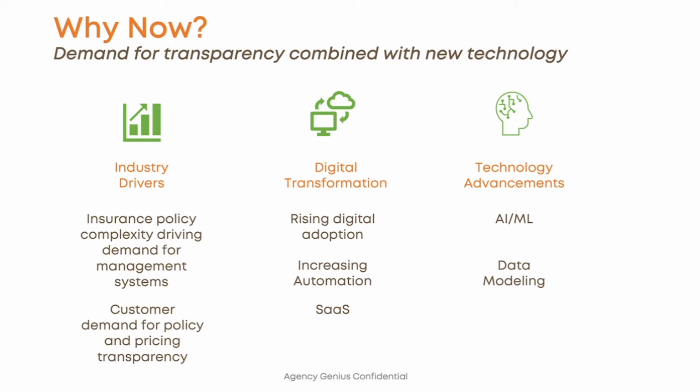In the example, we state the inflection point in the subtitle: demand for transparency combined with new technology. We list the key industry drivers happening now, along with the digital transformation shift occurring and the underlying technology advancements that enable us to build a solution to the problem.